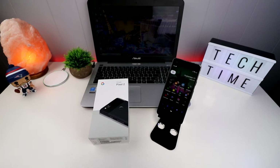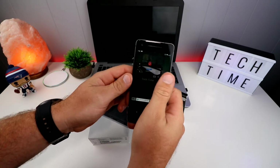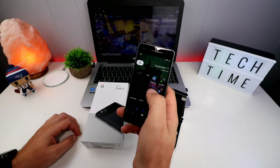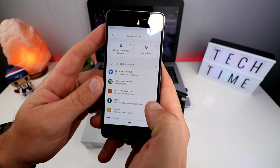It's right on par with my Essential phone. Super buttery fast, smooth as can be. And the software, now they've got a gesture option where you can get rid of the buttons, or you can go back to the regular home buttons in the settings if that's what you want to do. That's really a matter of preference.